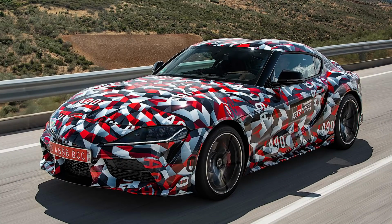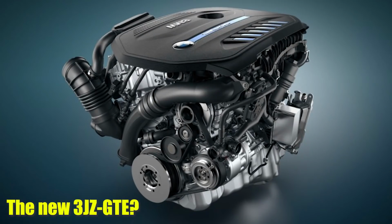That's pretty good. If you're making 542 wheel horsepower in a 3,300 pound car, that is not gonna be slow. If you do that to your Supra, it's gonna be pretty fast. This is why I'm saying this might be the new 3JZ, and it's certainly lighter than the old 2JZ.